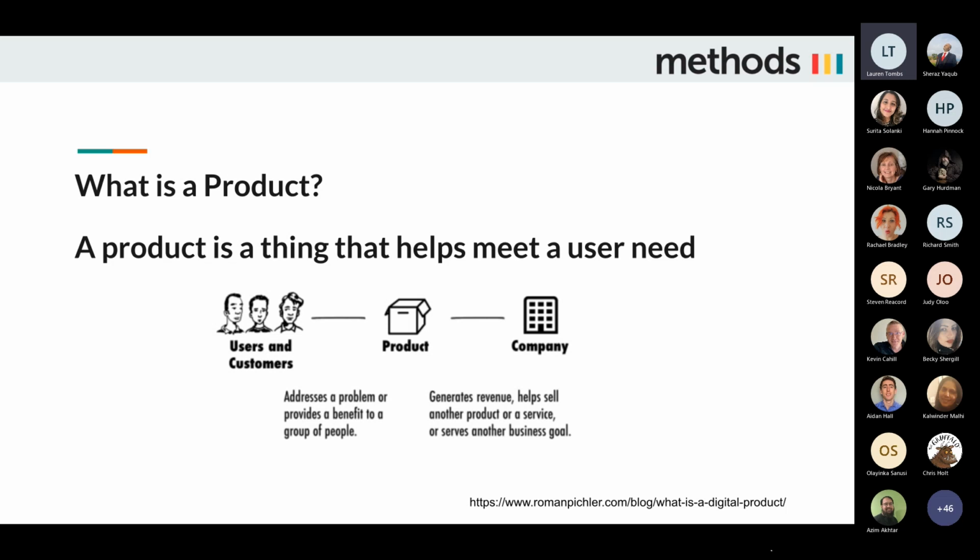So what is a product? A product is a thing that creates value for a group of people by helping them to solve a problem or meet a specific need. So we don't want to be in a scenario where we're creating products for the sake of it. You want to be finding a problem that's worth solving, and it's going to benefit a lot of people. It's going to bring a lot of value. It will meet a need and their experience will be a lot better afterwards, and there's a clear way that you can measure success afterwards.